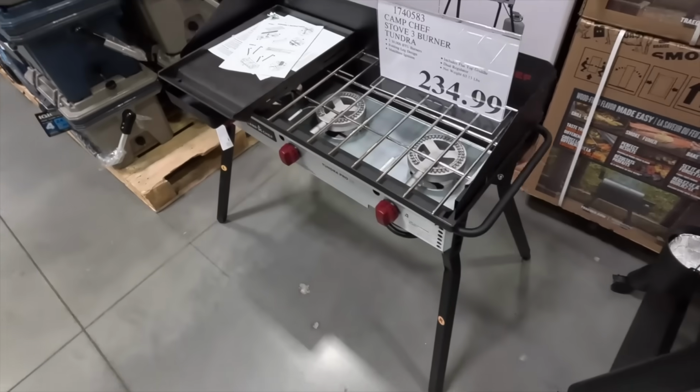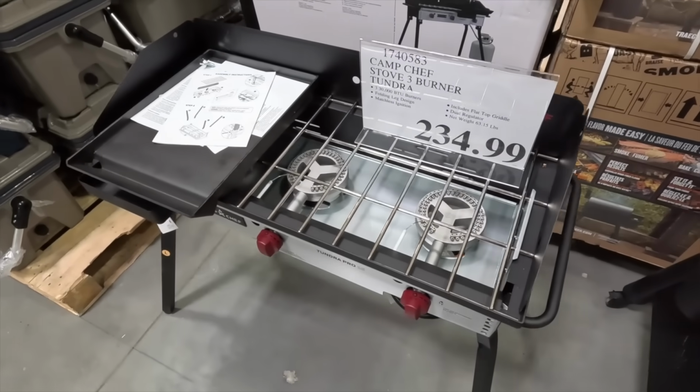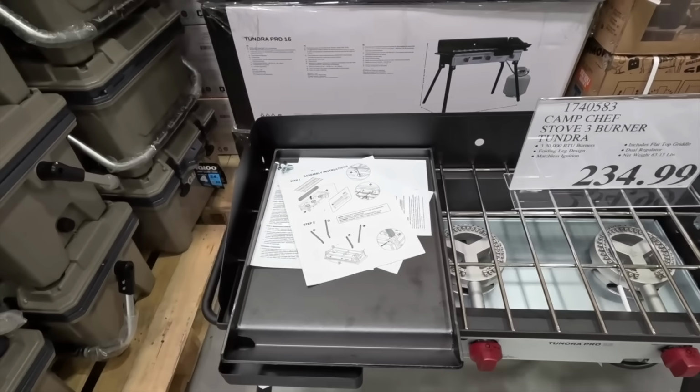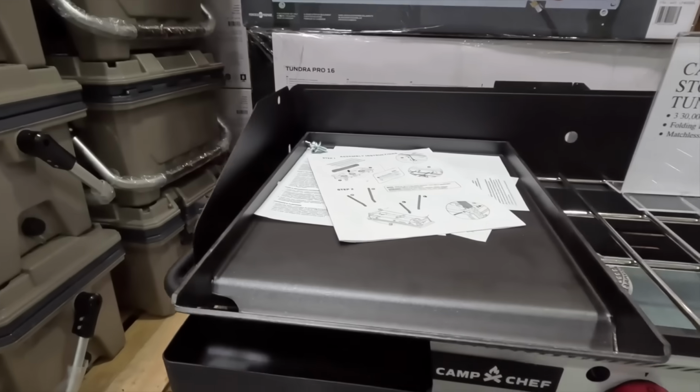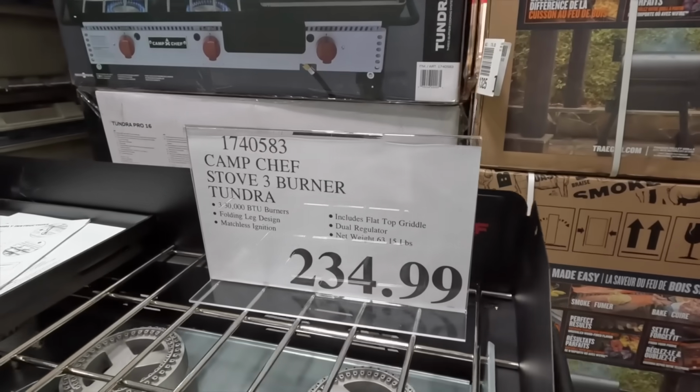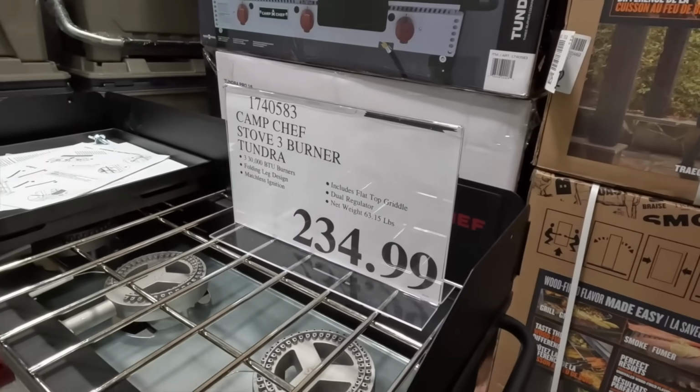If you're feeding an army, the Camp Chef Tundra 3-burner stove is back. It's a beast, but it does fold down for travel. It comes with a griddle top that's removable and can sit over any one of the burners. This bundle's gone up just $5 this year to $235. It's a Costco exclusive as well, but similar bundles go for around $350 elsewhere. You can find more affordable 2-burner units though, if this is just too much for you.